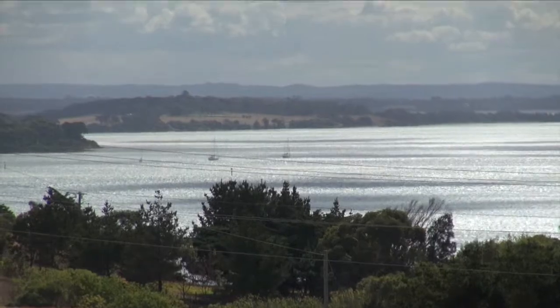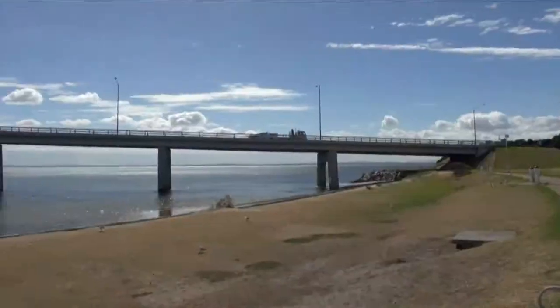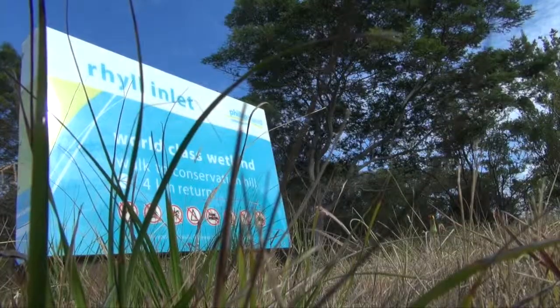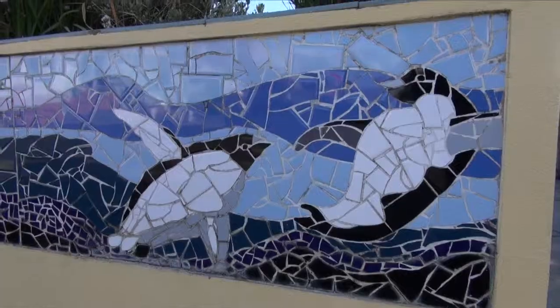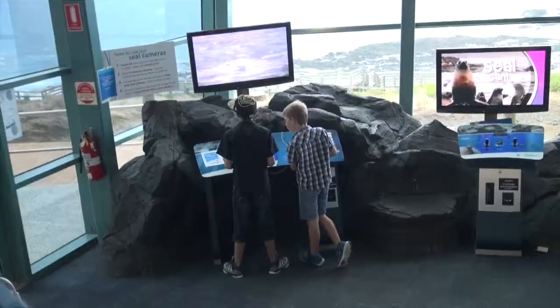Phillip Island is at the very bottom of Australia and 2 hours south of Melbourne. The only way to get onto the island is by bridge. It doesn't feel like a deserted island. The best thing is probably all the bushland and stuff instead of having these tall cities. Phillip Island is famous for the penguins that come up at night. There's lots of fun activities for kids.